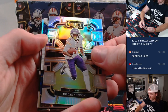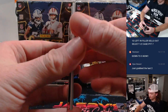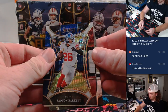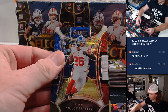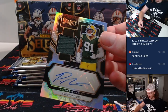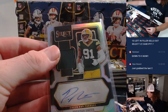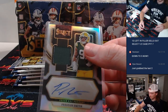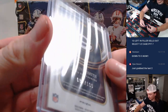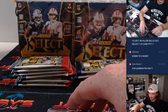Chuba Hubbard, Jordan Addison Silver, and then Saquon Barkley going to the Giants, 32 of 149. Teddy Bruschi, and then first auto Preston Smith for the Packers. /87/199 going to the Green Bay Packers and Angel.